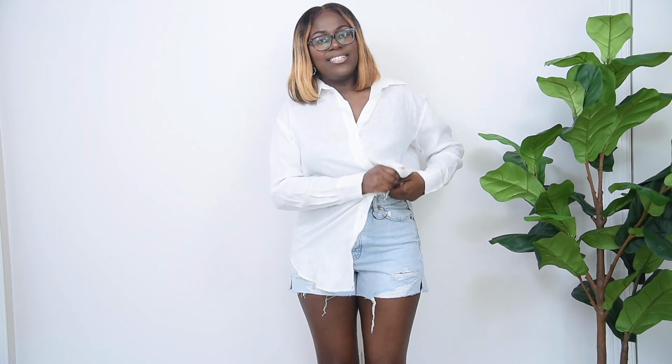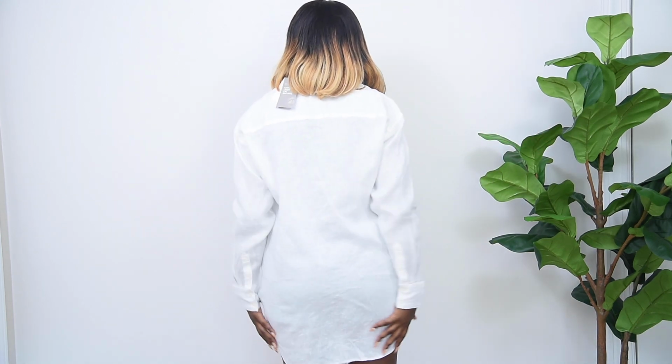So I'm gonna untuck it to show you guys. That was just me kind of styling it. But this is how long it is in a size medium. I am about 5'6", 5'7", I think, 5'5", girl, I don't know. But this is how long it is. It is pretty long in the back too.